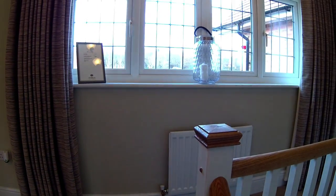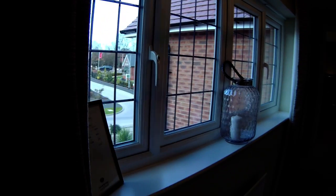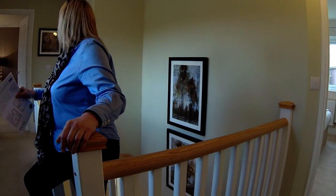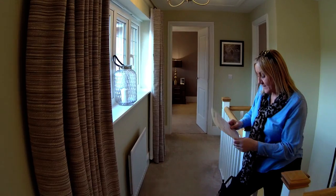So we're going up the stairs, and the first thing we're greeted with is that window there, if you check it out. Okay, so if you go to the left, behind you, you can see we've got this nice landing now. The room that you're already in, that's the bathroom. Okay, well let's go in there first then.